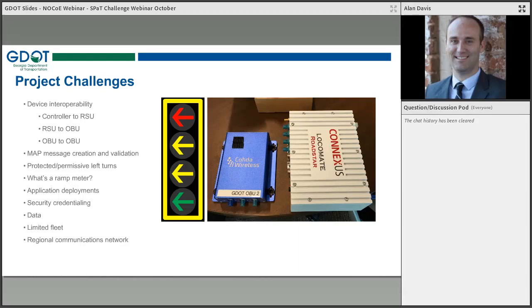I mentioned ramp meters, how we are deploying there. But there's not really any defined objects for ramp meters at this time. I mean, I guess there's a green ball and a red ball, but what does that mean, and what is it going to look like when you deploy it within a connected vehicle system like this for SPaT messaging?